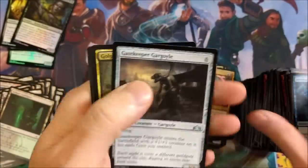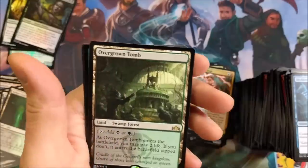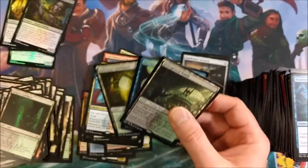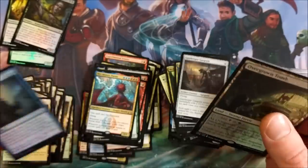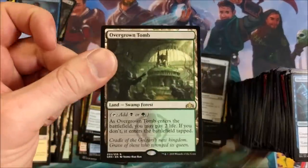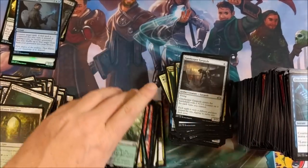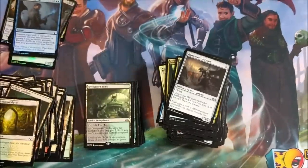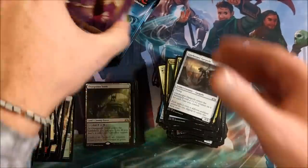We got the Gargoyle, the Find Broker, the Sundew, the Overgrown Tome goes out with a bang! On the booster box, last pack, Moss is back right there, Overgrown Tome. Wow. Talk about doing phenomenal. We did it to them, and we did it good. Not done, baby. Let's get into cracking.